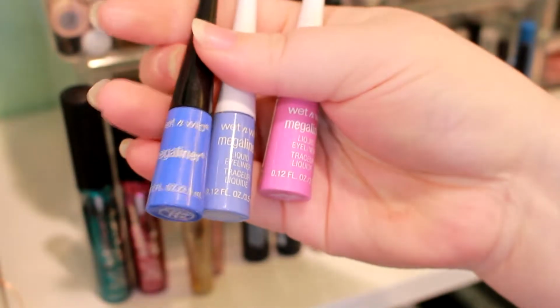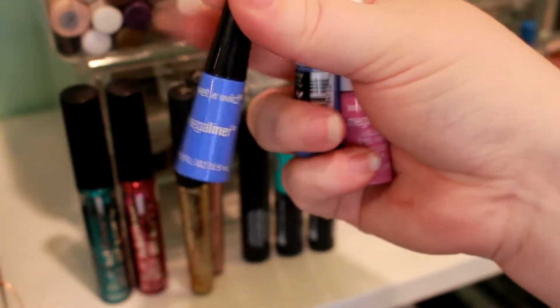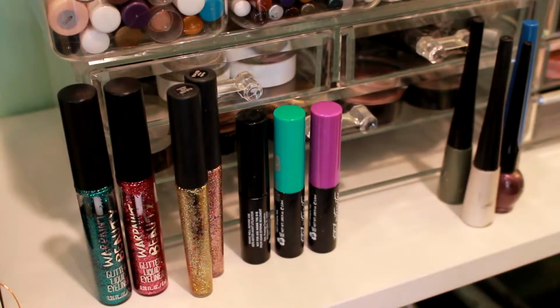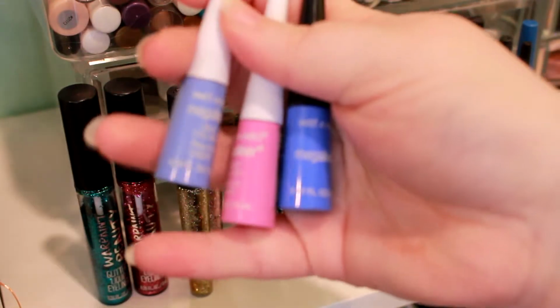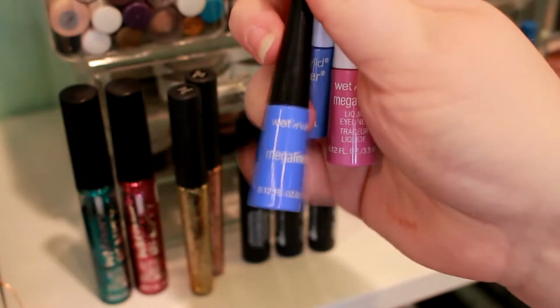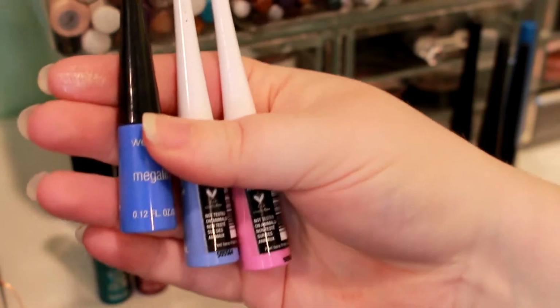The next three I have are by Wet n Wild. These are also super pretty colors. I think this one is a permanent color. This one is called Voltage Blue. Then there's another light powder blue color. This one is called Case of the Blue. And then this pink one is called Violet Revolution. So these are also not very old and they still work relatively well. So I'm gonna hang on to these and I really recommend these as well. Sometimes I do find I have a little bit of staining with this color, but otherwise I really like these and these are going to stay.